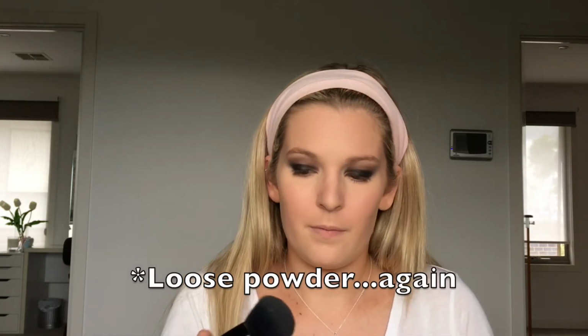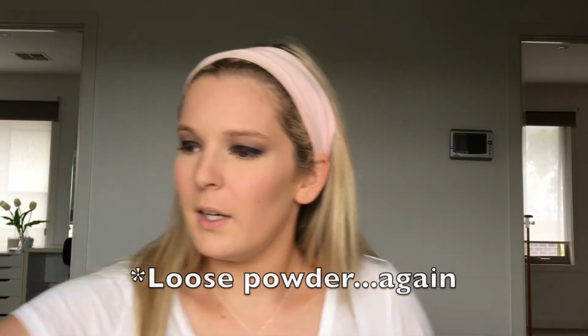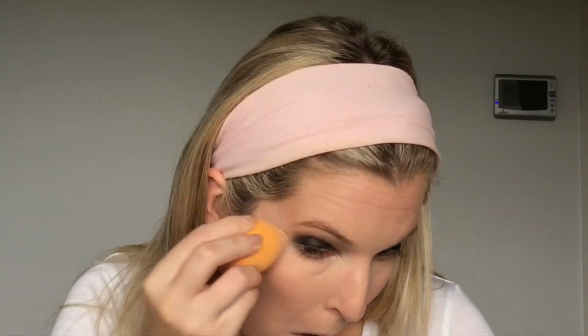Just brushing away the pressed powder. And getting a little dot of my concealer, like the tiniest little dot. And then just using the same brush that I do all my under eye powdering with, just going back over that just to set it.